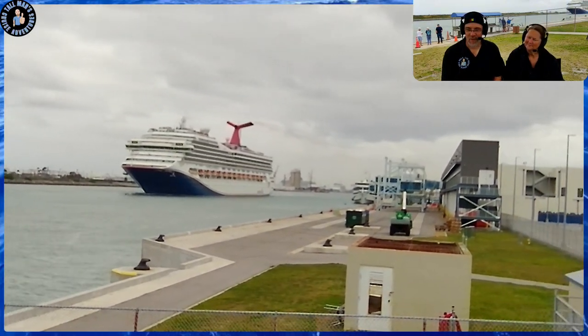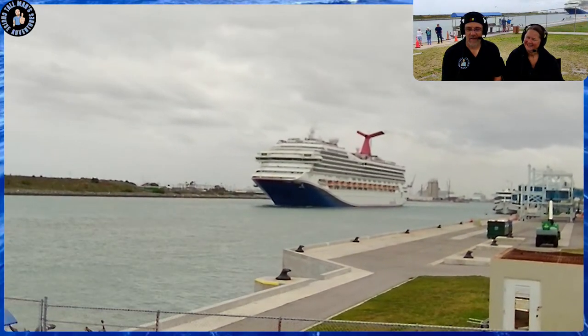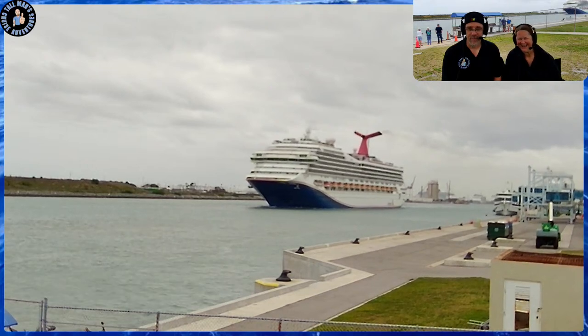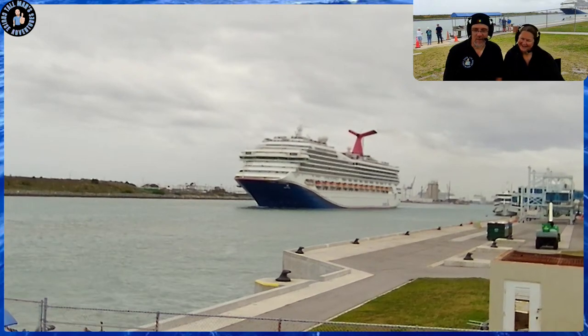So, wrong way again, Rob. Nope. We're going this way. Good job. Yeah. You got it. Yeah. That's a good ship. It is.